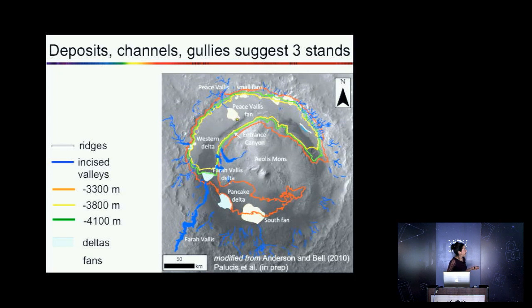So you had this high lake stand that is most noticeable by this pancake-shaped delta, but we see a correspondence of the termination of channels as well as a small delta here. So you would have had material being deposited both from the crater rim as well as from canyons coming out of Mount Sharp. Then you had this second lake level that's probably most easily defined by the Western Delta and the Fairivalice Delta, and then you had this lowest lake level defined by the entrance canyon deposit front, these very small deposits coming out of these canyons on the western side of Mount Sharp, as well as the lower portion of the Western Delta.